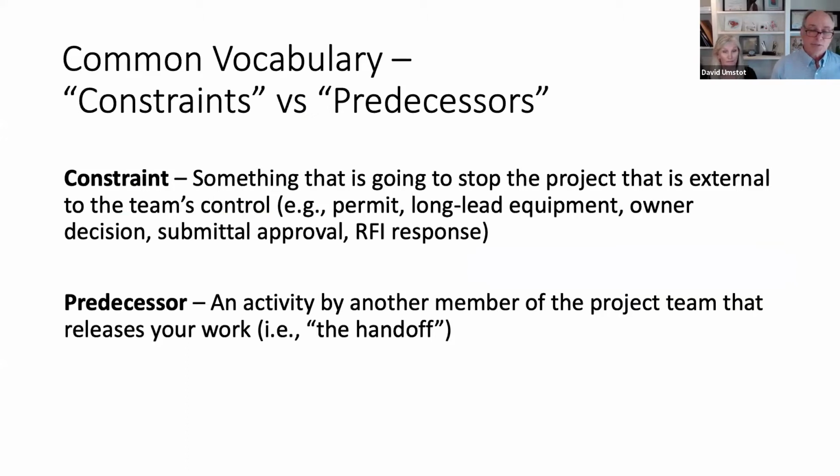So the framer has to be complete with the wall before the electrician and the plumber can rough in behind the framer. If you are in a design capacity and you're the electrical engineer, you need to know what the motor size is on your air handler or your chiller in order to size your electrical feed for that unit. So that's the predecessor.